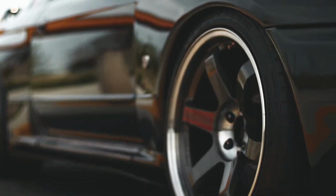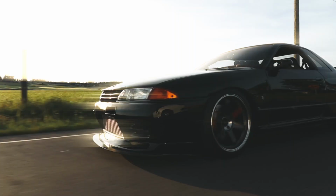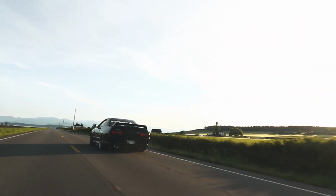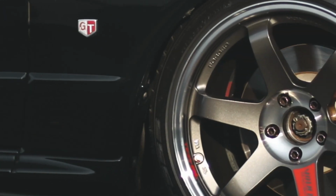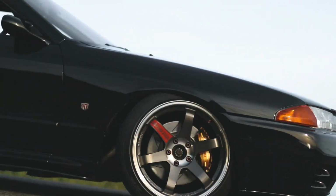All right, here I got some T37 SLs, 18 by 10.5 plus 15s, I think are perfect fitment for R32. It's wrapped around a Nitto NT555, 265/35/18 casings. Brakes, I got Brembo R34 brakes all around with Dixcel rotors and Nismo S-Tune pads.